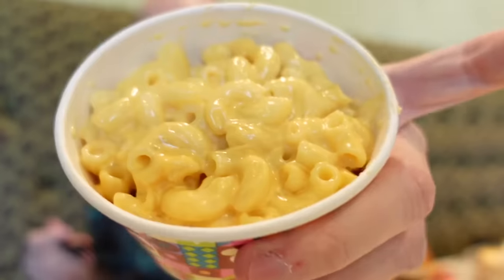Let's first try the house-made mac and cheese. Now, it doesn't have the most homemade look to it, but it might taste homemade. We'll see. Can you tell I'm hungry? Okay. This mac and queso might be house-made. It doesn't taste house-made, but it's still delicious.